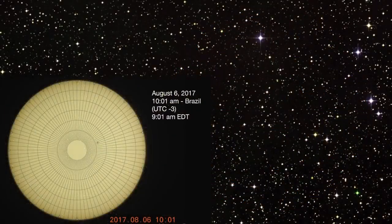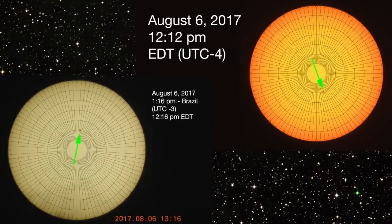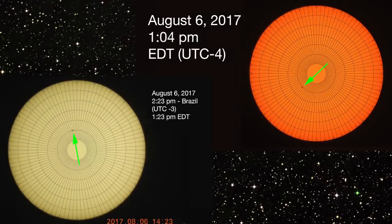I knew Anderson wasn't too far off from my time, so I checked his photos against mine. He is 1 hour ahead of me at UTC-3. There is very little movement between his last two photos, and this is the same time I start to see backwards movement in my photos. It looks like he took his last photo right before he would have seen the same backwards motion in the spots.